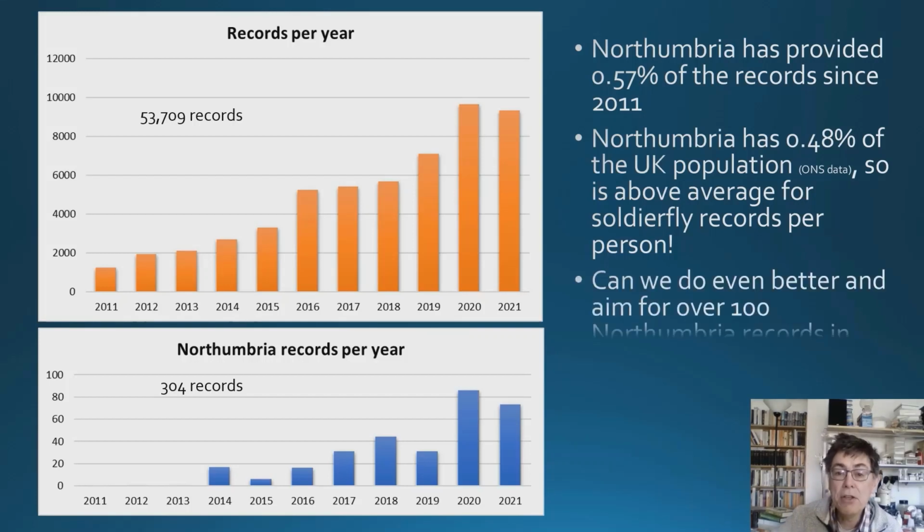That's really good news, but can we do even better? Can we try and get over 100 Soldierfly and Allies records in 2022? That would be a fantastic target to aim for.